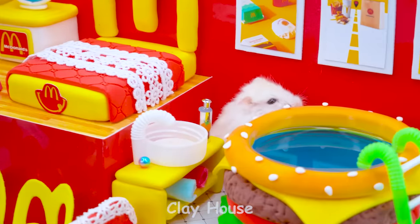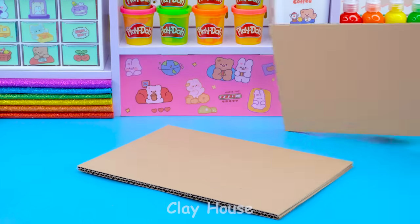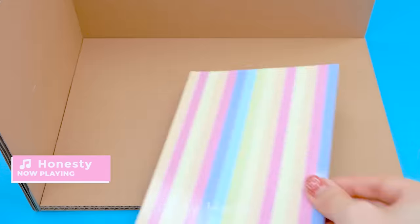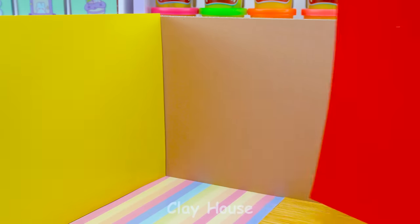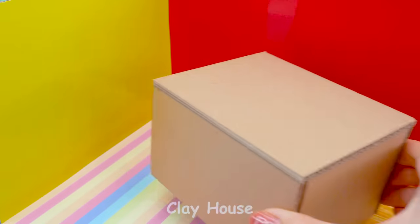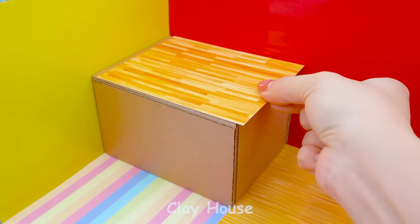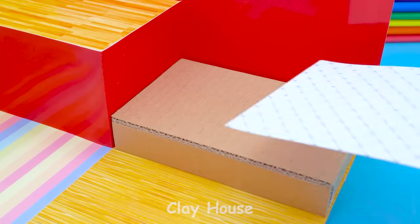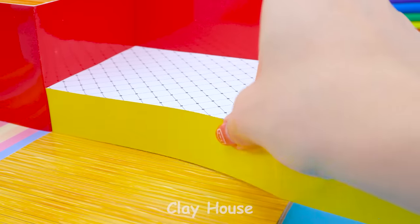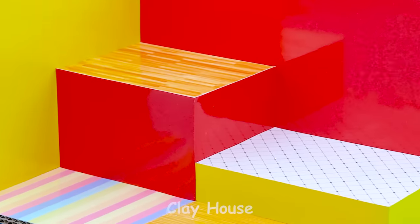Let's get started, everyone! Today, let's make a McDonald's house! The house has a bedroom, kitchen, living room, and burger swimming pool! Watch until the end of the video to see how I make it! Wow!